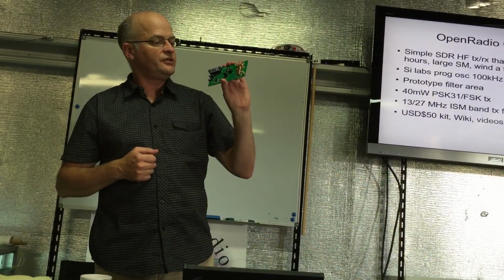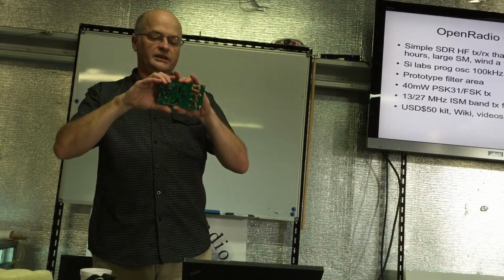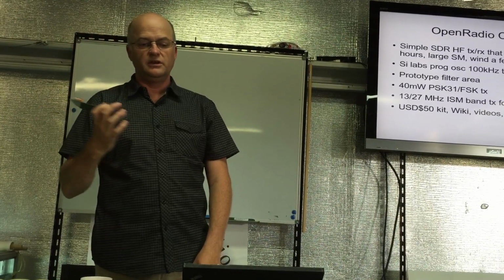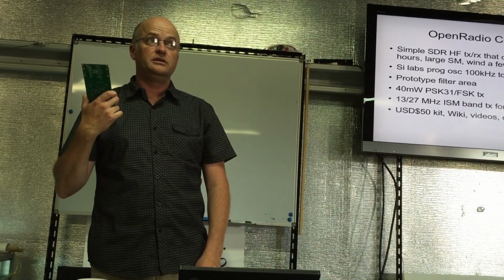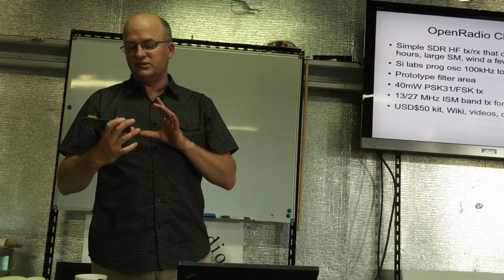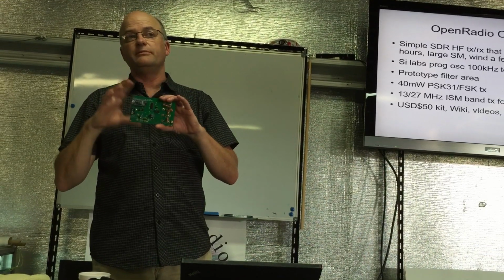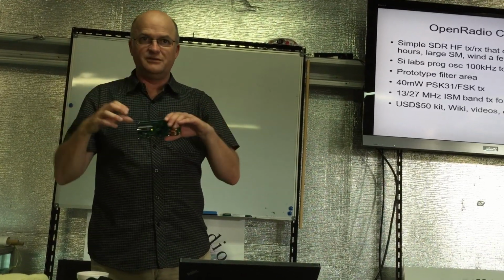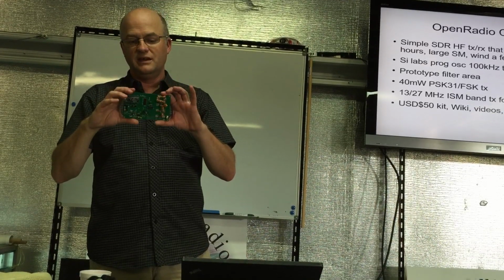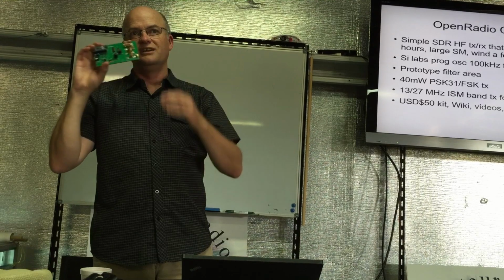Typical Silicon Labs oscillator chip, Tayloe detector, that sort of thing. Plugs into regular SDR software on your PC. And we've gone to a lot of extent to make it easy to assemble. So we've used the minimum of surface mount, but we want some surface mount because we want people to have a go at it and see how they go. But they're large 1206s and things like that. A few coils you've got to wind, like a little transformer, and optionally some filters, because we want people to have a go at winding coils.